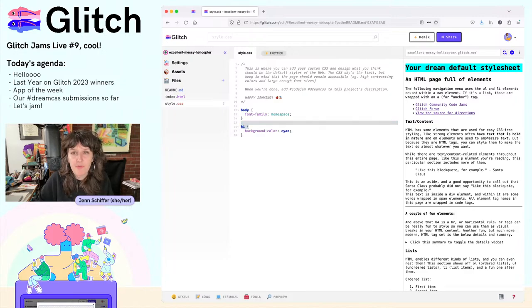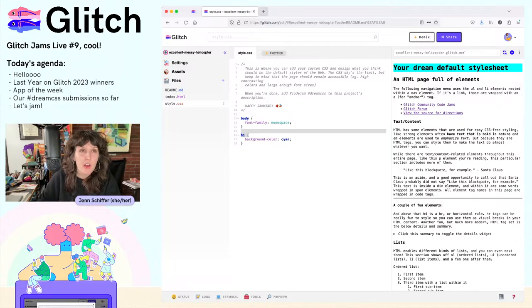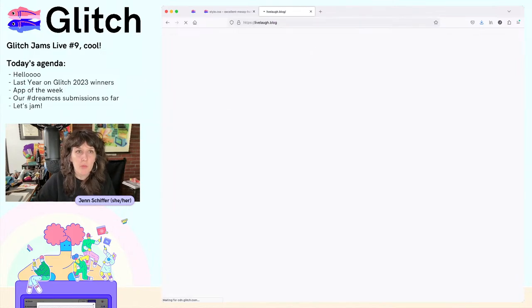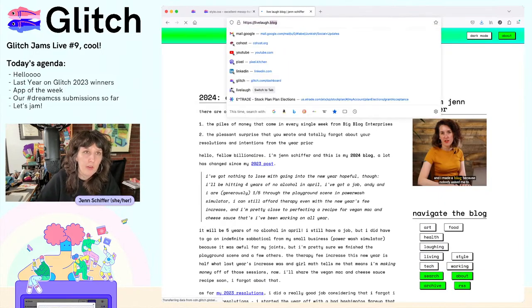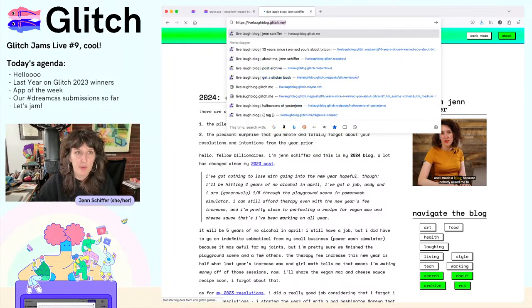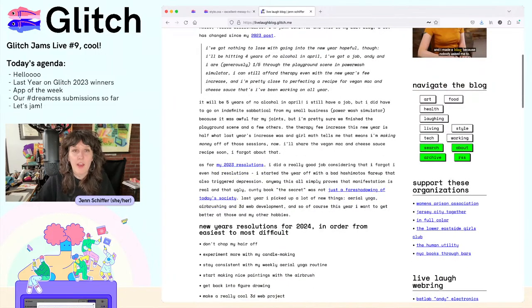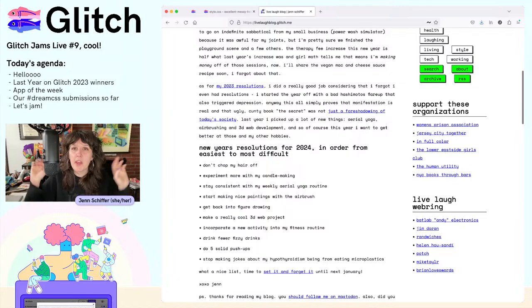Another thing that I like, and actually we could look to inspiration. I have a blog that is on Glitch. Liveflapblog is a custom domain, but it's liveflapblog.glitch.me also. It's the same. So this is my style. I like blue links. I like to keep them underlined. That is the main thing that I really like about default style sheets, and usually it's the first thing people change. They don't make the links blue, they remove the underline, and I think that is a shame.